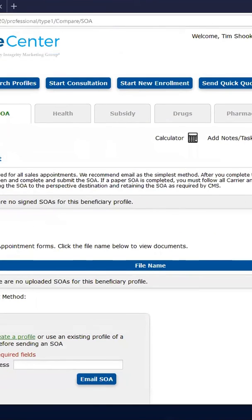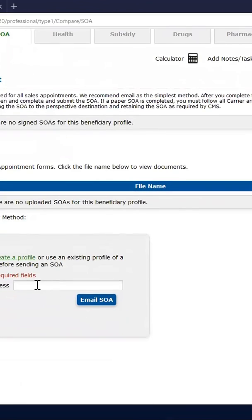Here is where you would do the scope of appointment. The way the scope of appointment works is you would type in an email address here and click Email Scope of Appointment. This would then be emailed over to your prospective client. They would click into the scope of appointment, complete the information, and then submit it back to you.